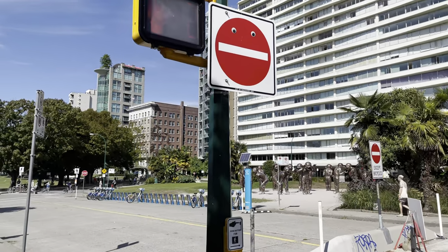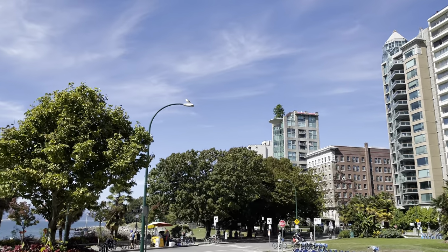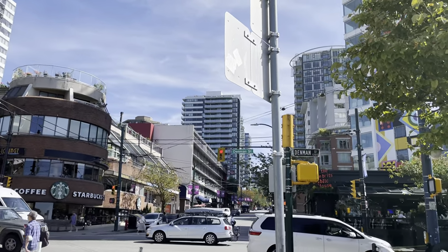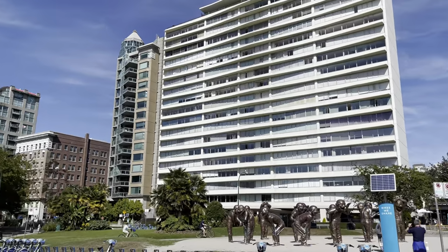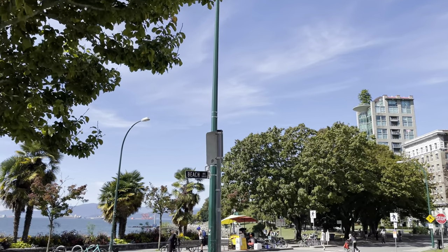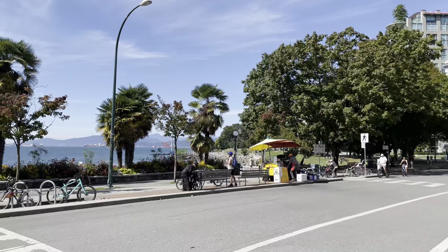There's a look at Vancouver's famous Laughing Man art installation. Which, if anybody else finds it creepy like I do, let me know in the comments. Maybe I'm just self-conscious. I think they're laughing at me. Here's Beach Avenue.